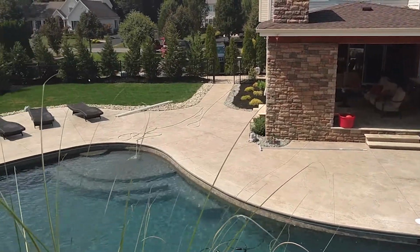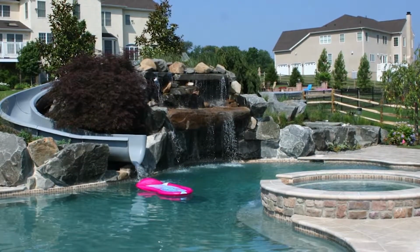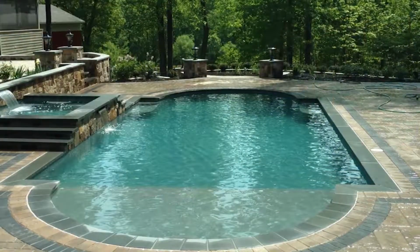Tell me what people are requesting today. We get both styles. This is a very natural project, freeform lines. We'll go the other direction too, very contemporary, very formal. Depends on the taste.